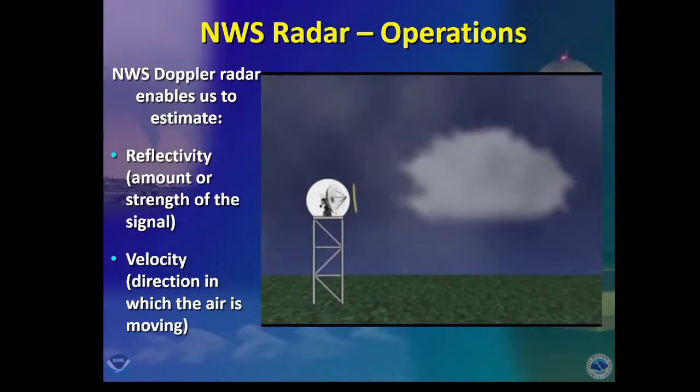We call that a high reflectivity. So that means there's a lot of something that's being reflected back to the radar. Now that could be ice, that could be very, very heavy rainfall, it could be debris, but that's going to be what's actually being reflected back towards our radar. And as meteorologists, it's our job to tell you what's actually within that sample that's being reflected back.